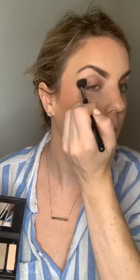All right, so Swanky is all blended in. And then with my finger, I'm going to go in with a matte color. So I'm going to go in with Elated, which is sort of like laid back. It's like a really creamy ivory. And I'm going to put it right on the inside corner of my eye, just to brighten it up a little bit.